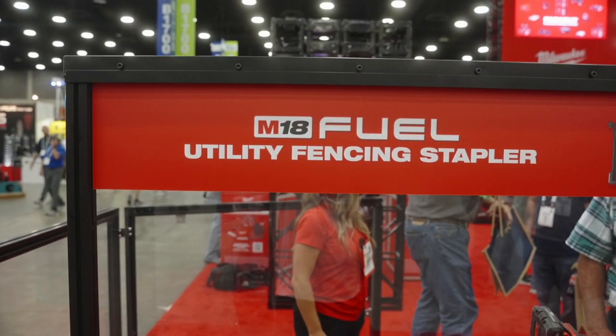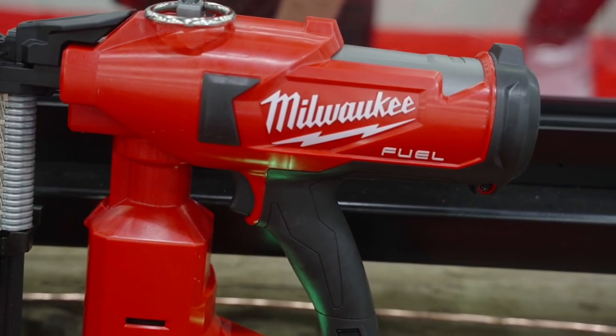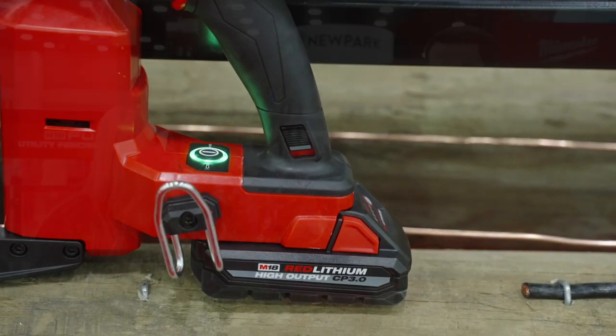So tell me about the M18, who you were out in the field talking to and what they really needed. Yeah. So we recognized a large need with our utility end users in terms of ground wire installation. Majority of these end users currently are installing these staples by hand, which is a very labor-intensive, time-consuming process. And we recognize an opportunity to take our world-class M18 battery and provide a powered solution that's going to minimize the amount of time it takes and also reduce the amount of effort it takes to install these staples.